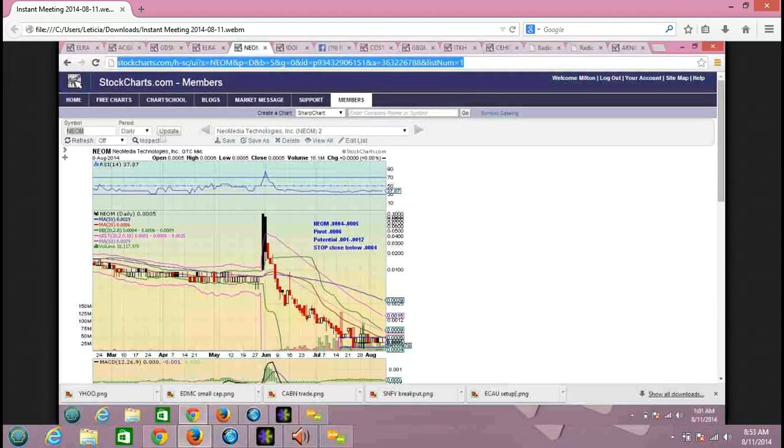Neom, another stock that's basing here. Okay, Neom 0004 to 5. Okay, watch that bid support. Pivot price would be a close above that 0006 level. Okay, and the potential I think would be 12 to 15. 15 is currently the 100-day moving average. So watch that level.